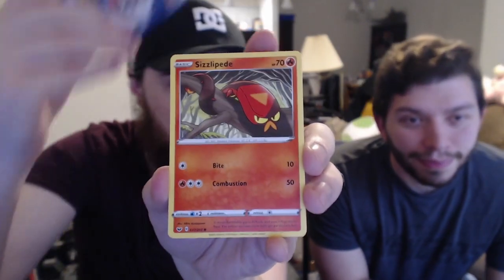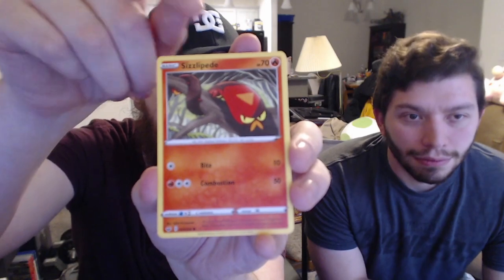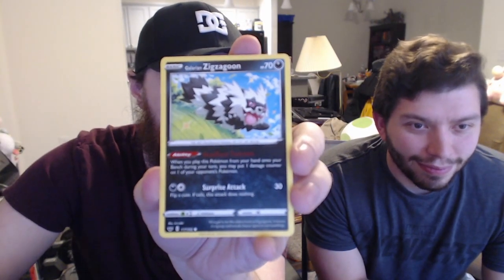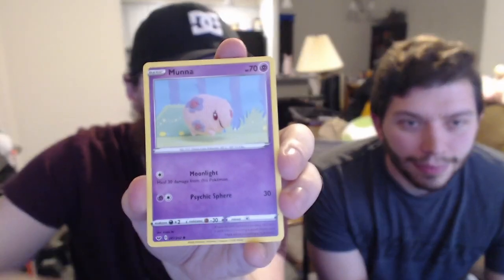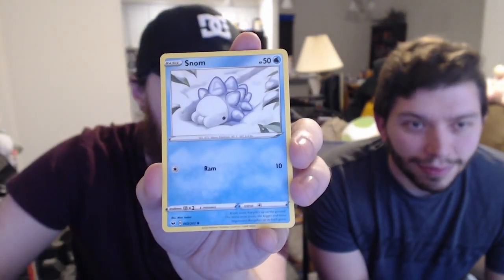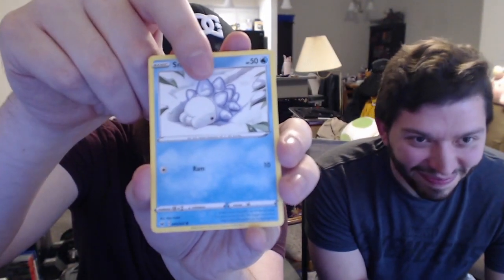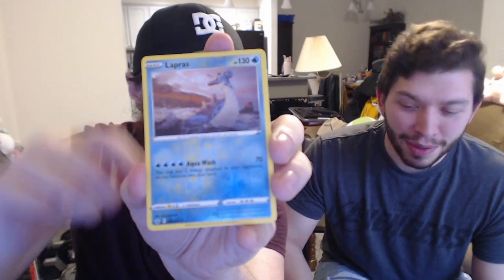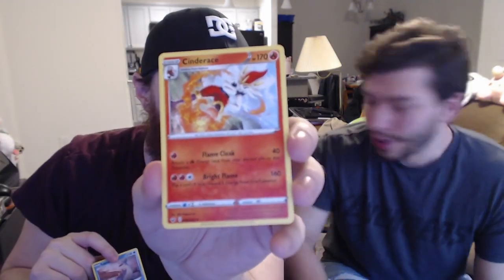Chinchou. Chinchou. Sizzlipede. Galarian Zigzagoon. I like him. Muna. Another knitted Pokemon. Yes! Snom is so good. That should be reverse holo. Ooh! Lapras. Okay. Hey, she was on the front. And. There you go. Cinderace.